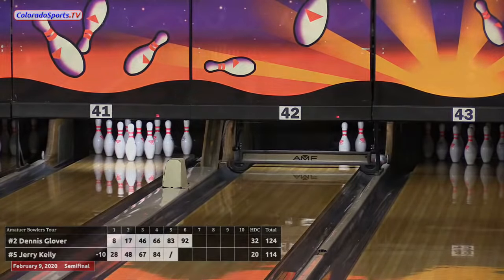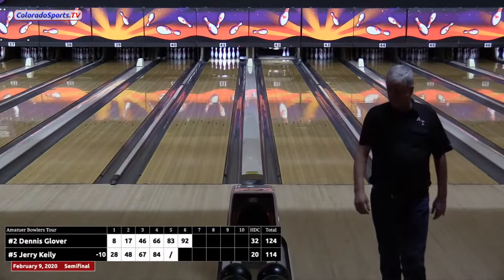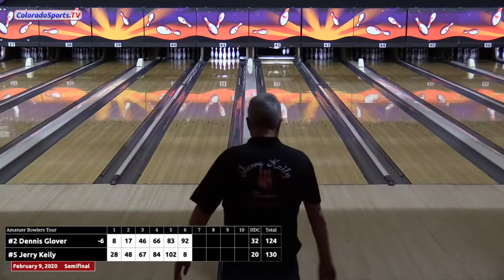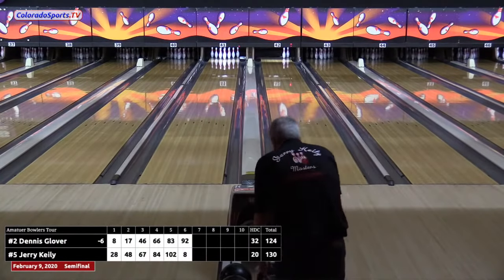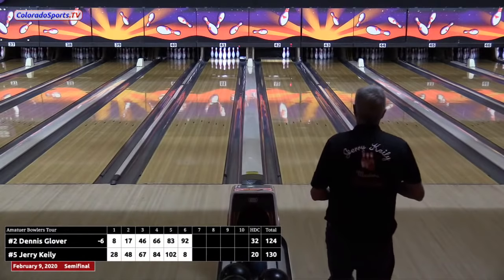Got lucky. High through the head pin leaves a 6-10. But again, Jerry's doing what he has to do. He's closing frames, no opens. Dennis unfortunately has 3 opens in 6 frames, so he's got to shake that off.